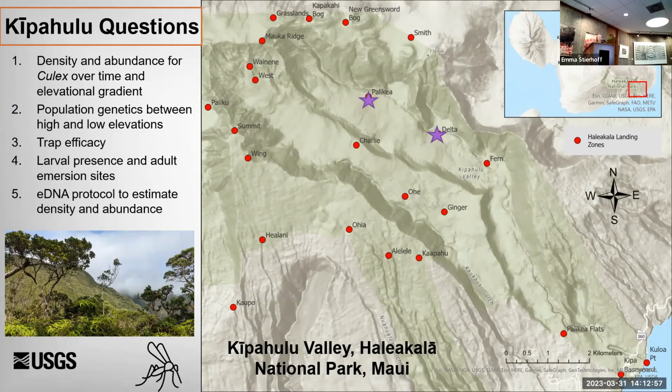The first thing we want to know is the density of the Culex population at both high and low elevations, as well as seasonal variations in that density. We want to find where the Culex are breeding and how those elevational populations are related. Past studies in other locations around Hawaii have shown low densities of mosquitoes in native rainforest. So we also wanted to figure out which types of mosquito trap are the most efficient in these conditions. And finally, we wanted to develop a protocol for using environmental DNA, or eDNA, to more easily estimate density and abundance without a large-scale trapping effort.